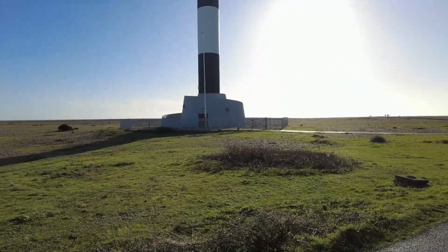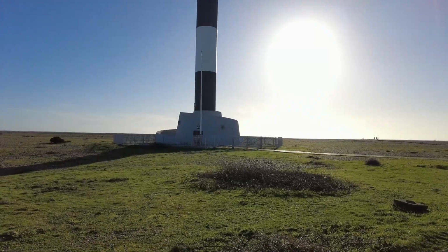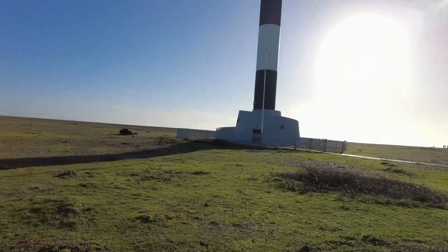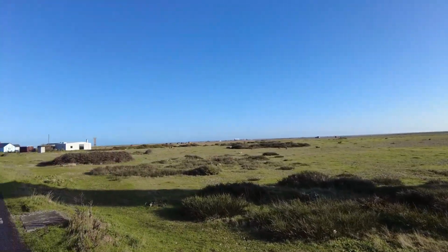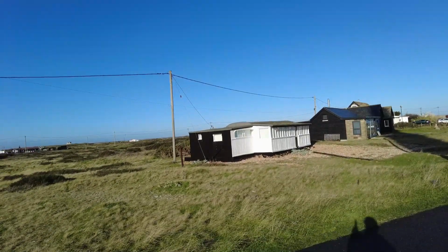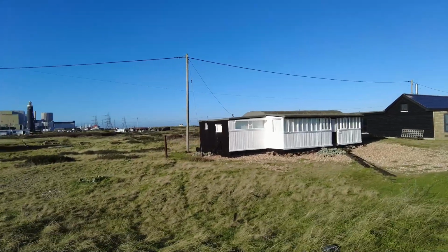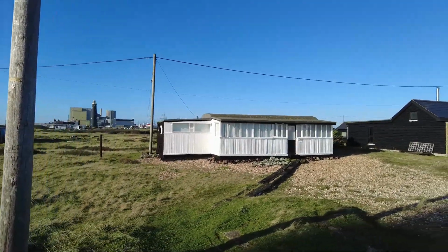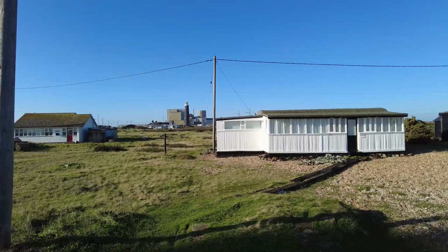So there's a better view of that walkway around there as it goes around. Again, some interesting little cottages, I suppose you'd call them, all makeshift in a way. Whether people actually live in these or not, I don't know. Possibly.